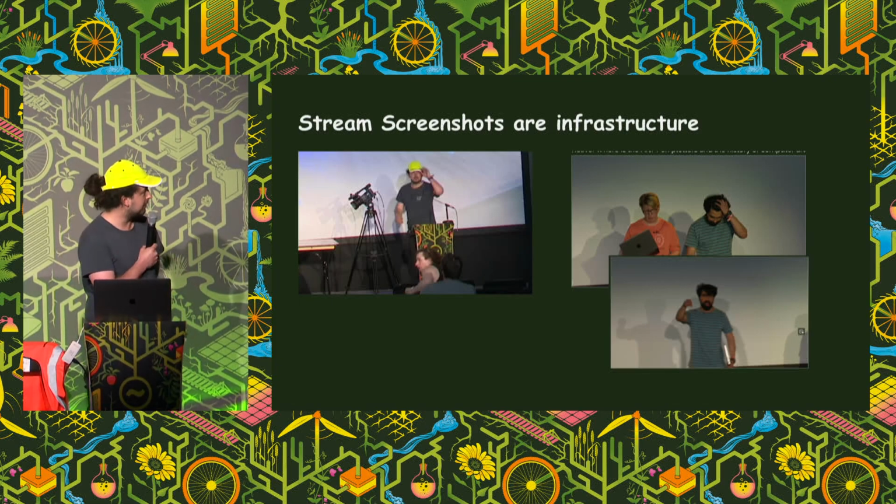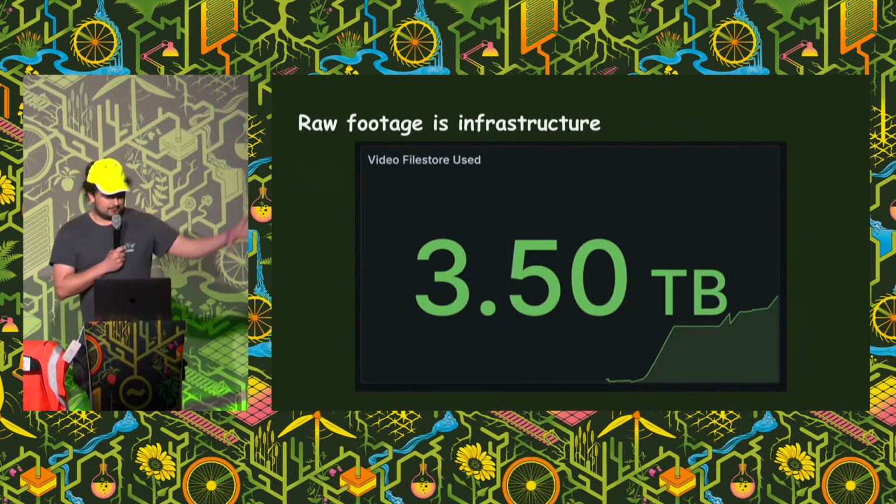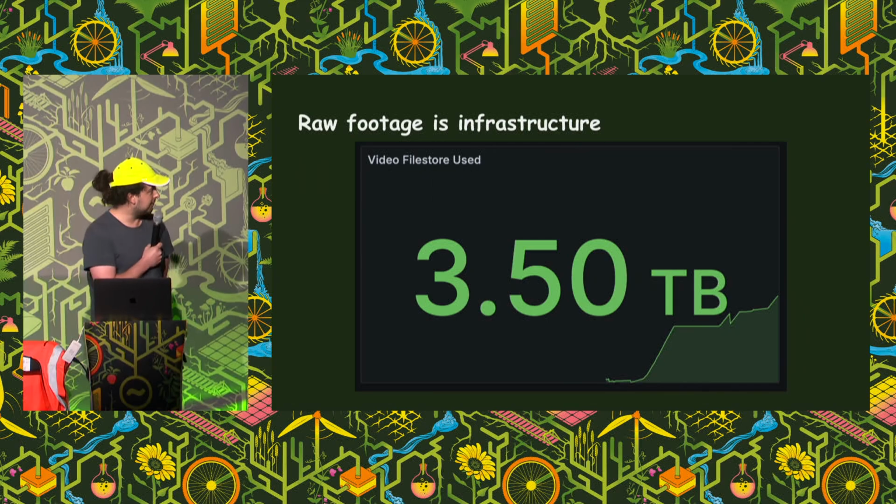Here's some wild video team operatives in the field when the vision mixer forgot to cut away. We've got some raw footage, 3.5 terabytes and growing. I need to work out how to get that off-site safely. Fortunately, we have quite a nice internet connection for at least one more day, I hope.